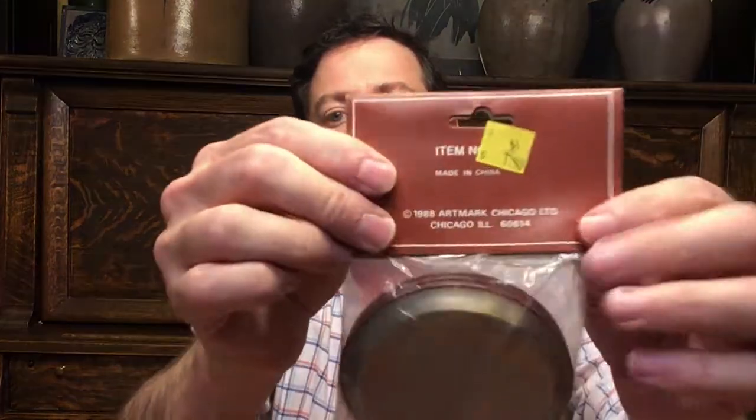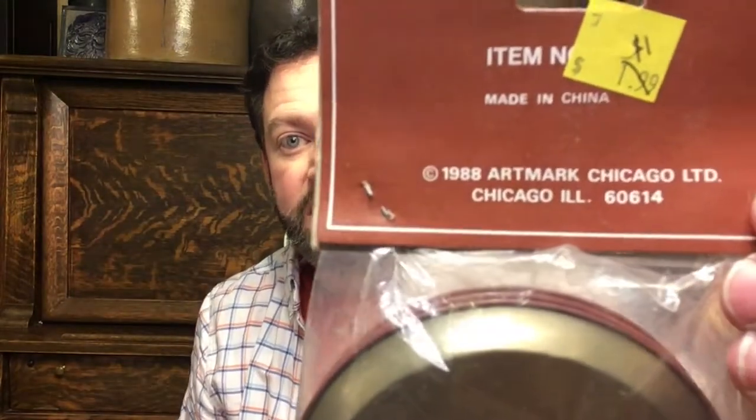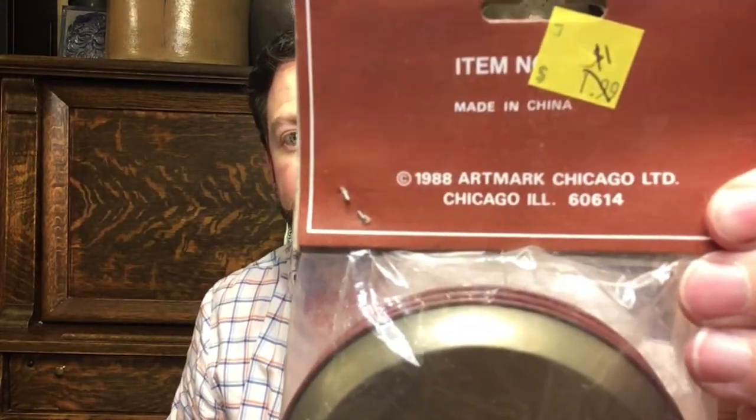So I think it's just, people want a White Christmas, although interestingly, all the trees are green. There's no snow on the trees. So not really sure why it's called White Christmas. Regardless, they are a set of seven metal coasters. They were marked $2. I got them half price for a dollar. They were made in China, but they are dated on the back, copyrighted 1988. Art Mark Chicago. So they are vintage.